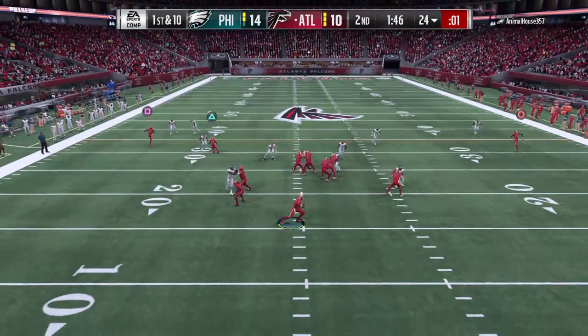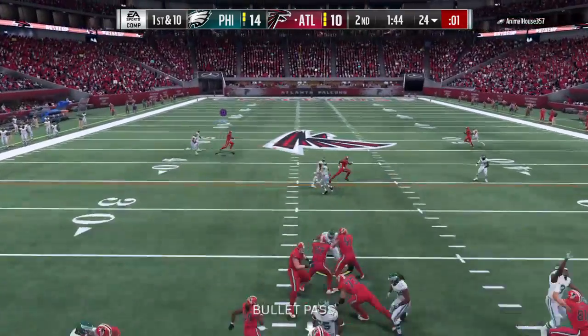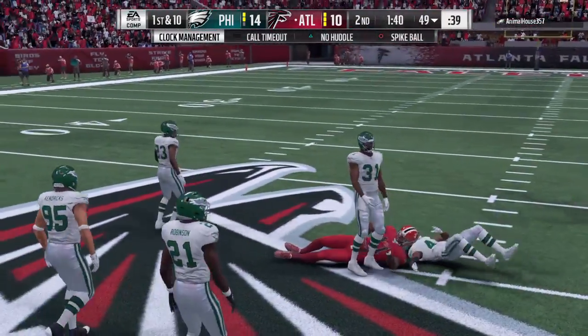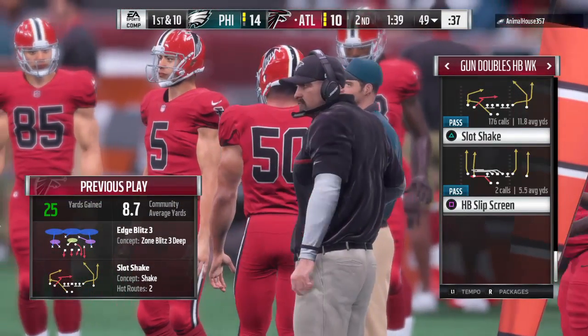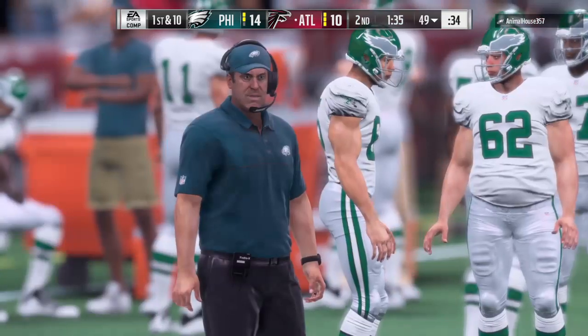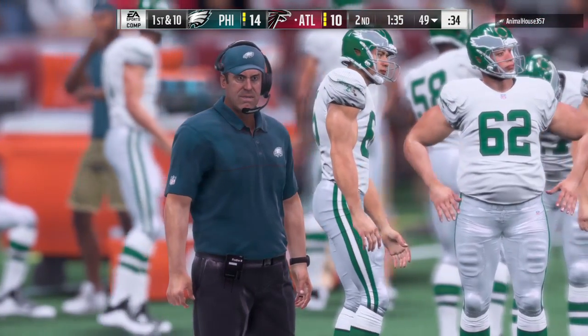They snap it at 1. Now Ryan. Over the middle, complete. It's Jones. And he takes this one just shy of midfield all the way to the 49. A really nice gain of 25 yards.